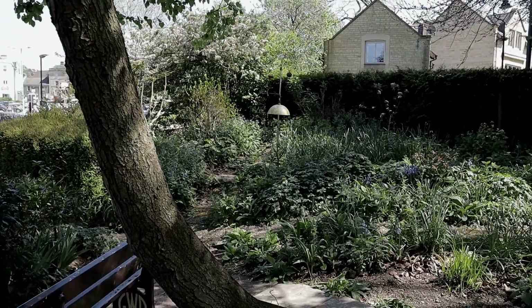But it's well worth it. It's a stunning little place. In fact, it's the only aqueduct on the canal system which has its own railway station.